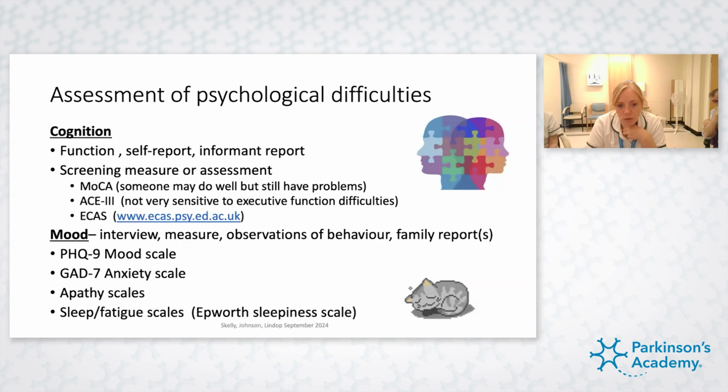And then there are more mood assessments as well. We have recently started using the PHQ-9 and the GAD-7, which are separate, looking at low mood and anxiety. So they're really good at giving us more detailed assessments of the patient's mood. And obviously we can then compare that. Again, there are apathy scales around, there are fatigue scales as well. The Epworth Sleepiness Scale is really useful to use. But again, it's about observation, talking to families, talking to patients about how they manage.